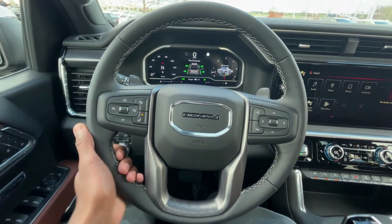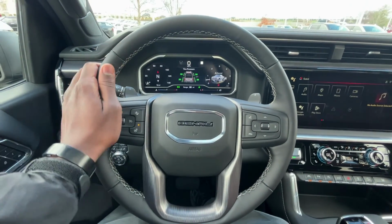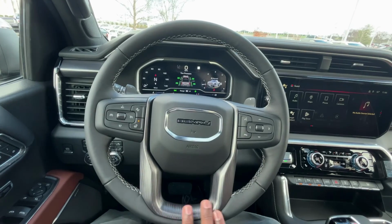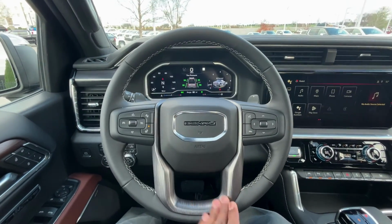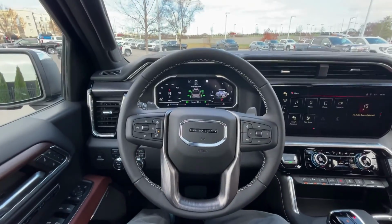So we get a Denali signature heated leather wrap steering wheel. And I just really like, even this trim here just looks so cool. Looks kind of futuristic to kind of go with the grille and the dash and all. They did a great job with this interior.